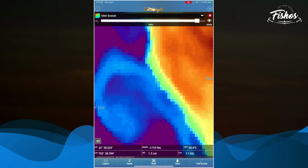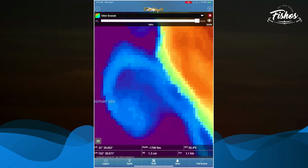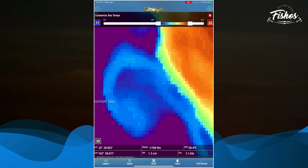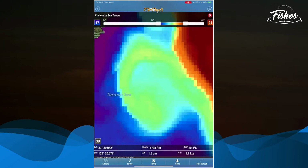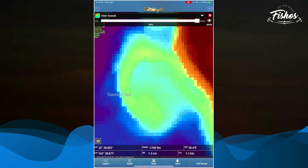Blue water and sea temp doesn't really appear to exactly correlate, but that being said, you do know you have warm water and blue water in this area. Sometimes they will correlate exactly, sometimes they don't. So that's just additional knowledge we can take with us. Let me adjust this back. So you can definitely fidget and fiddle with these settings and really interrogate different areas to kind of find what you're looking for.